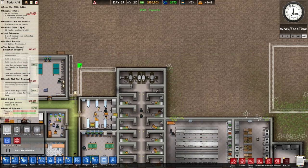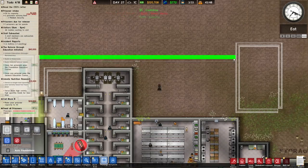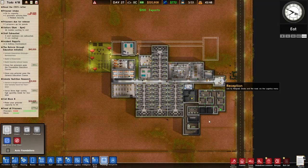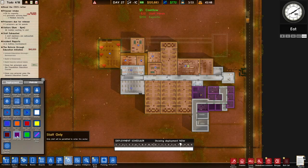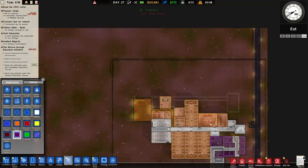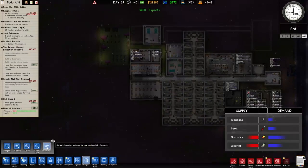Because one of my goals for this prison was to make it as efficient as possible with space, which is not something I was very efficient with when we were looking at my previous prisons. Surely I can put deployment now and make the stuff only. Why not? Is there a gap somewhere? No? That's interesting. I just was curious about that because I have had situations in the past.